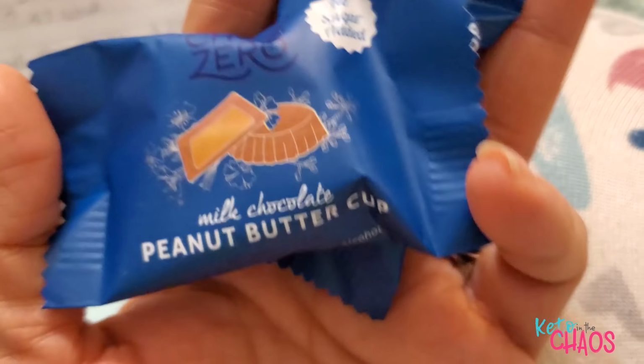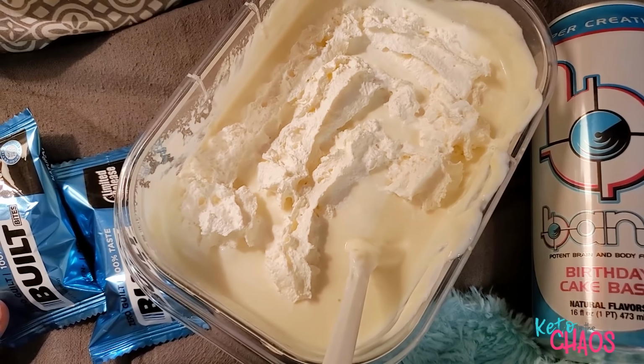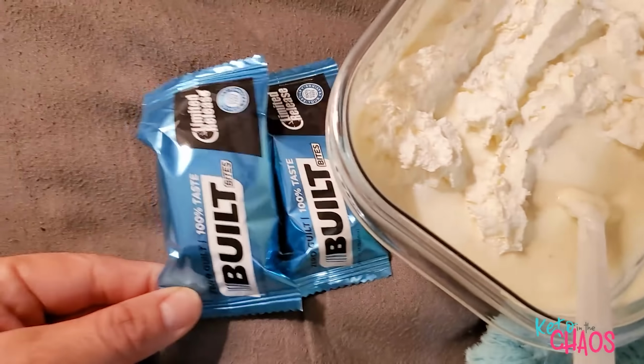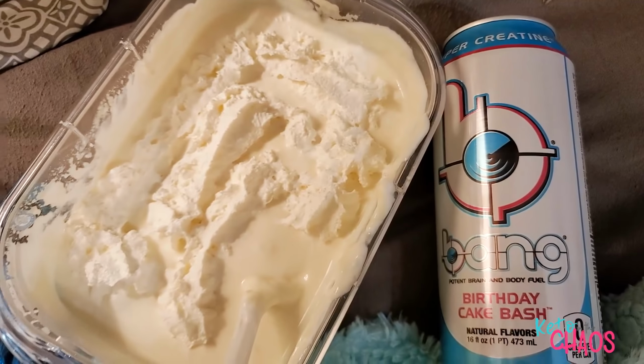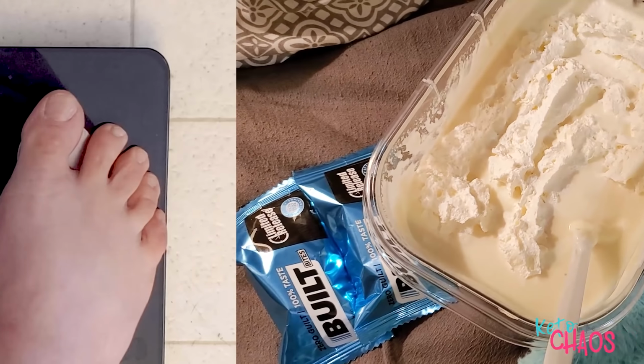They're pretty dang good. Alrighty, guys, it's legit 10 minutes to 11, and I'm finally getting around to eating the very last meal that I planned for today. I'm still editing for another couple hours, so I think it's okay if I go ahead and eat. So I'm having my protein yogurt like I've had all week. Same macros as usual, 2 little Built Bites, and a Bang to keep me awake until I finish editing, and that is going to be my last meal of the day.